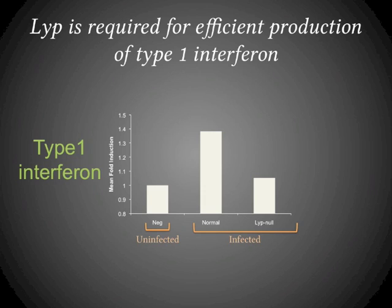To demonstrate the role of LIP in type 1 interferon production, we can compare a LIP-null mouse, which has been infected, to a normal infected mouse. We see that the LIP-null mouse does not produce nearly as much type 1 interferon as the normal mouse, which has a 40% increase in interferon production over the uninfected mouse. In fact, the LIP-null is much closer to the uninfected negative control.